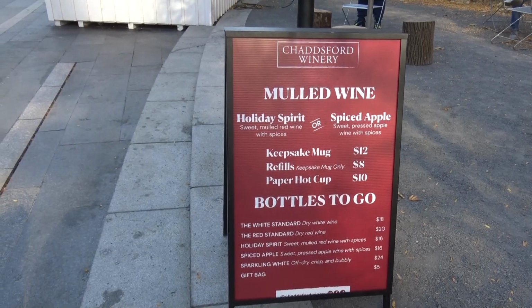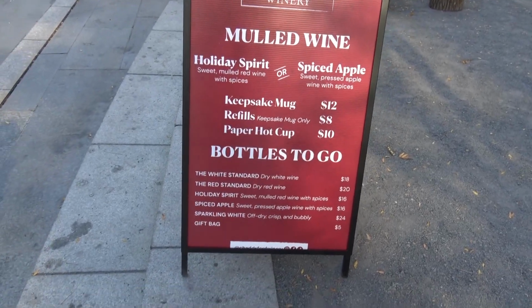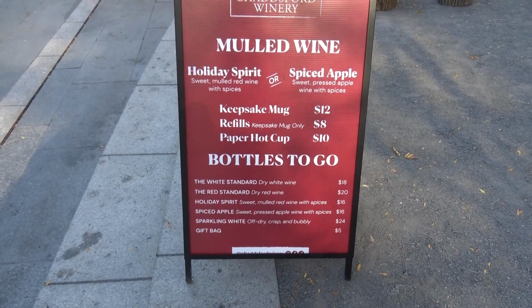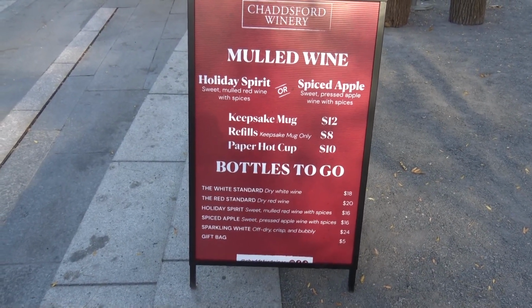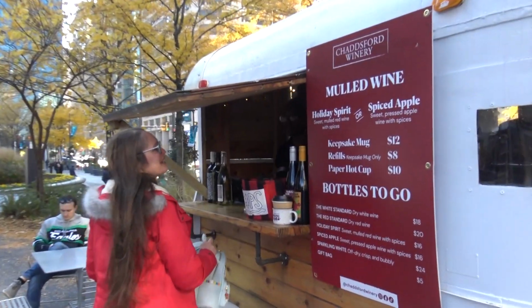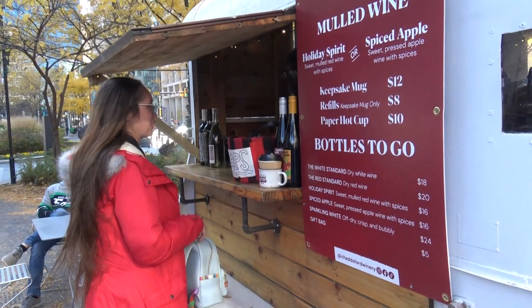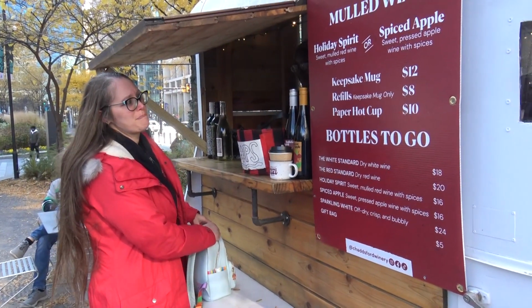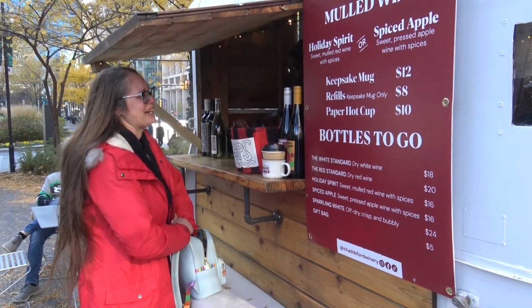But this is what I came for, mulled wine. You can get a keepsake mug for $12, refill a mug for only $8, or a paper cup for $10. Collectible mug for only $2 more than a paper cup. That sounds worth it to me. And we're at the Shadford's Winery, which is where the mulled wine is coming from. Do we want holiday spirit or do we want holiday spirit? Holiday spirit. It's the mulled wine.